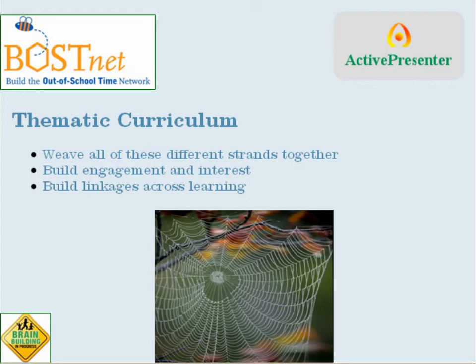The idea behind thematic curriculum is that not only is it the bridge that holds all of these different standards and ideas and requirements together, but that it also builds engagement and interest in the children because they can get excited about the theme that you're exploring together. So it's really important to pick themes that the kids are interested in and care about. And it also builds linkages across learning, which is an idea that we'll explore more in a moment.